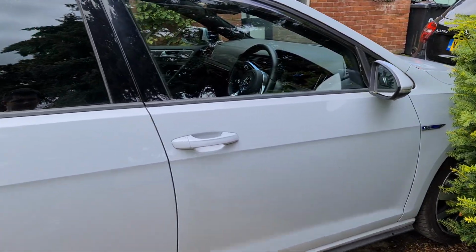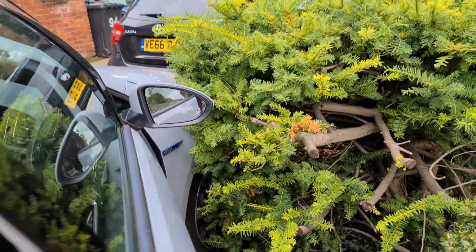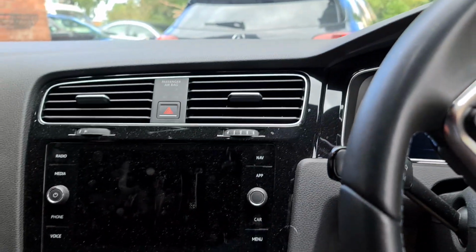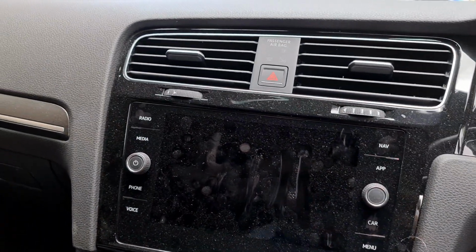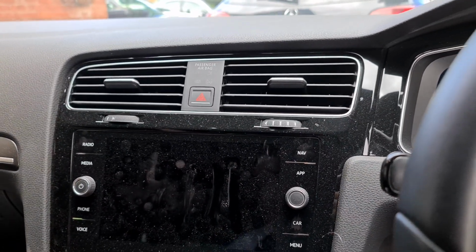We also had the infotainment system fail as well, which was bizarre, to say the least. It just stopped working. We had no dashboard, none of that, so the car had to go back for that again. It's a bit of a weird one.